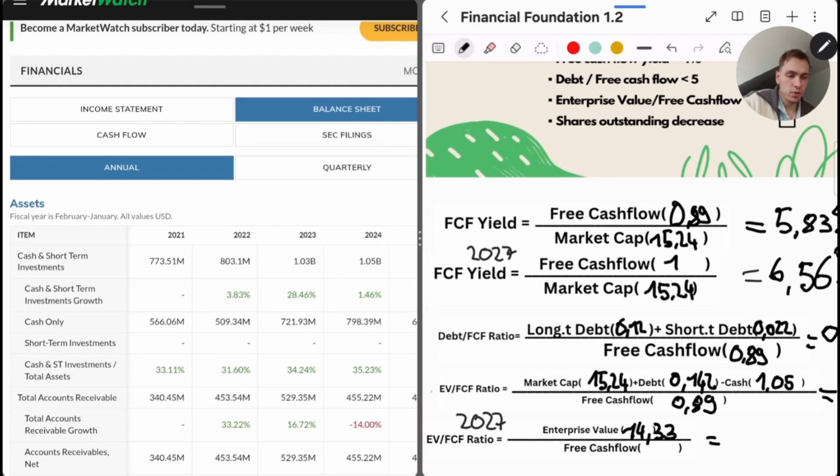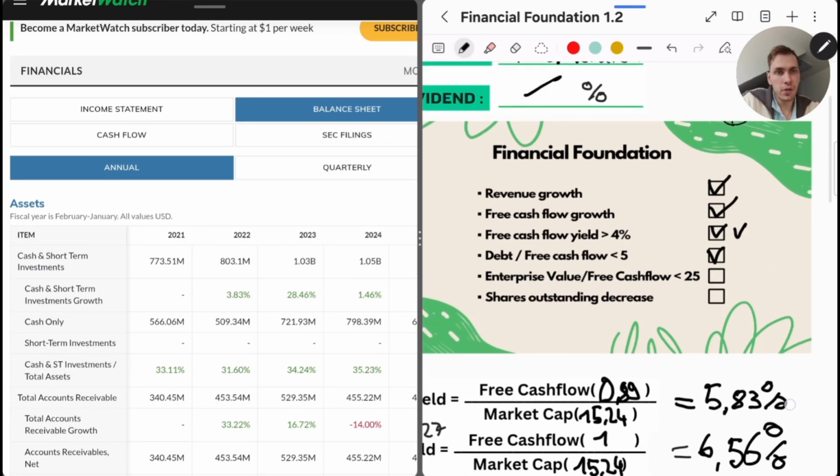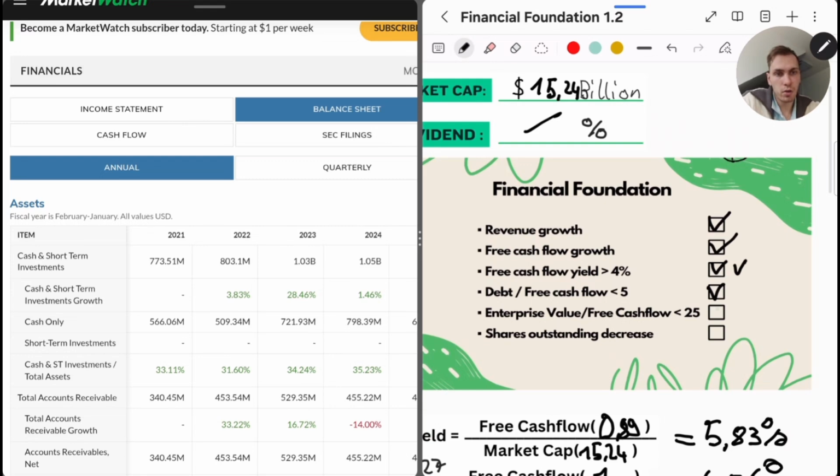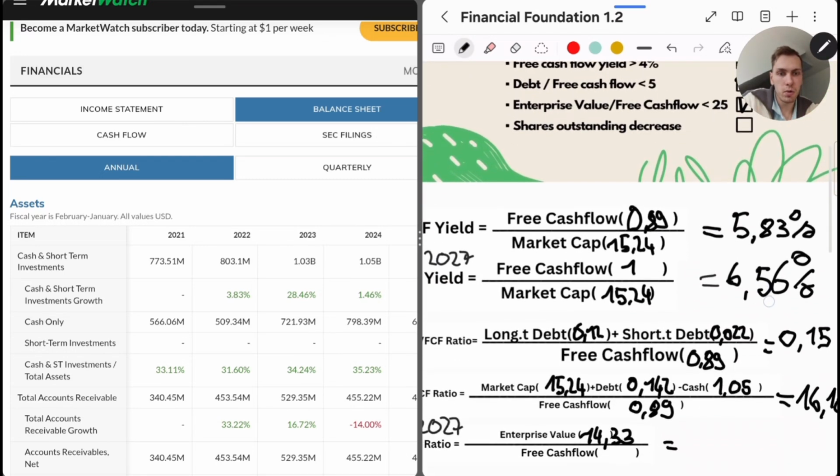Then we're going to get the ratio that we're looking for. So the number we're going to get would be around 16.10. And that's a very good number, actually. It's under the 25 that we're looking for. So it's a check here. It can already be an indication for undervaluation.